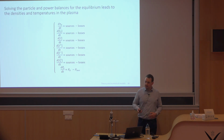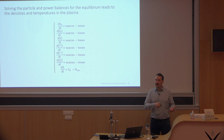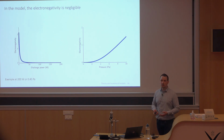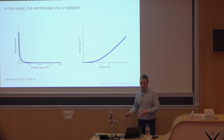You will solve those equations, and that will give you, at the steady state, the value of densities and the value of power. If you have the value of densities, you can as well have the value of some mixed parameters, for example, the dissociation, which is a ratio of I over I plus I2, and it's shown in the model that it's very high, so the plasma in the model is quasi-completely dissociated, at least if you have some power in it. Or the electronegativity, which is the amount of negative ions divided by the amount of electrons. And it's seen that in my plasma, you don't really have negative ions because the maximum value here is 2. And if you have negative ions, usually those values will get up to 1,000, 10,000, 100,000. So my model will tell me that there is a lot of dissociation and no electronegativity.